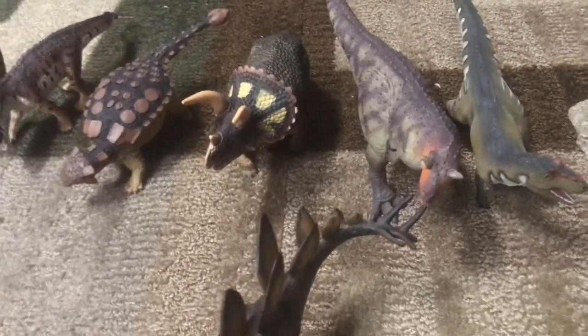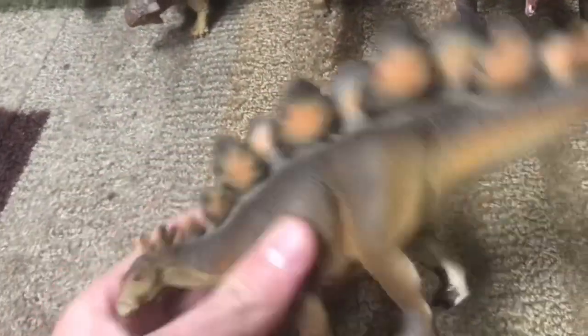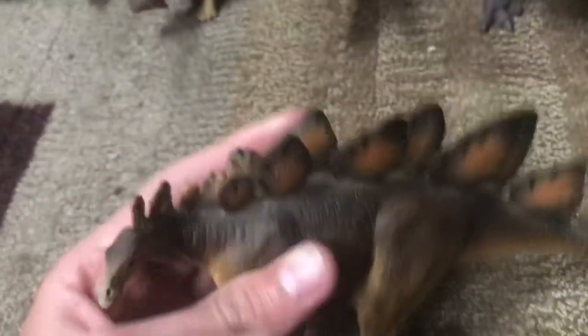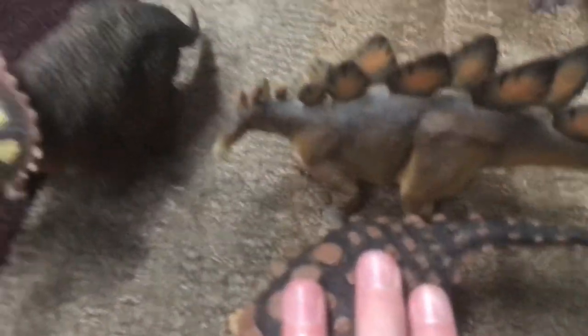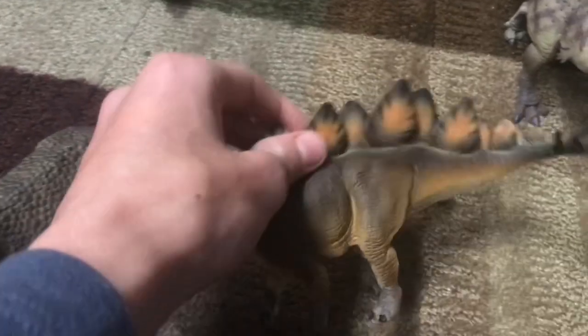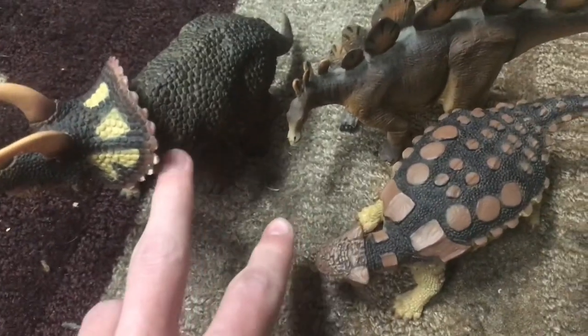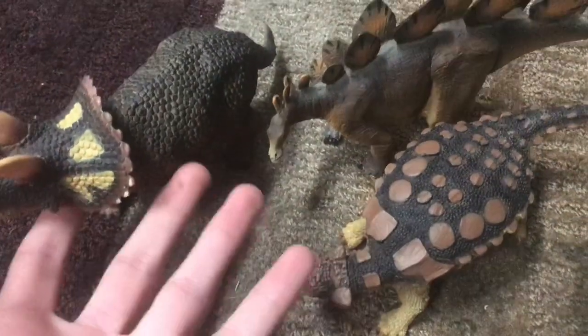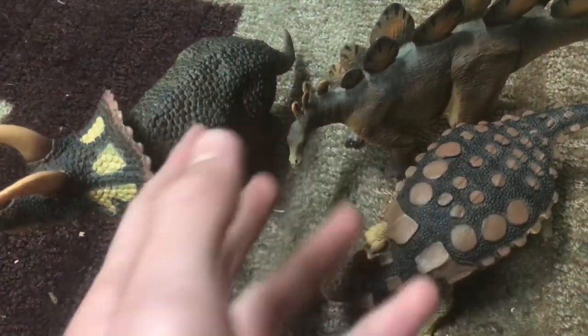So I don't want to turn you guys off getting this thing if you really want to. If you want a good stegosaurus figure, they don't come better than this. I have no issue saying that this is the best stegosaurus on the market, but again, you could buy both the Ankylosaurus and the Triceratops for the price of this. If you want a good sort of armored herbivore figure, I would definitely suggest going for one of these two, because they're essentially similar quality figures, but they're a lot cheaper.